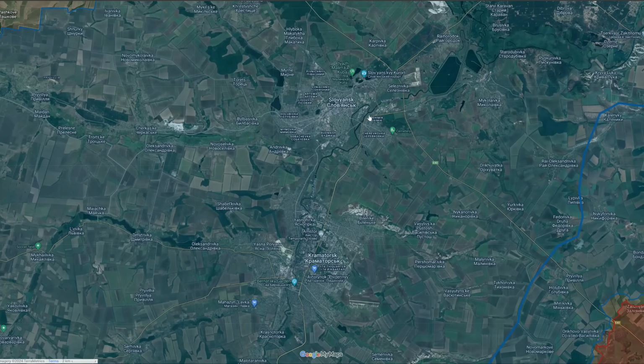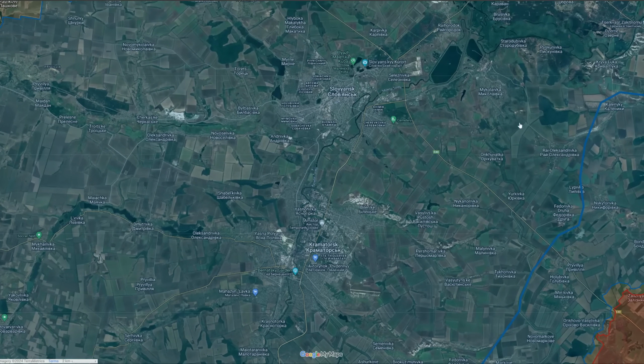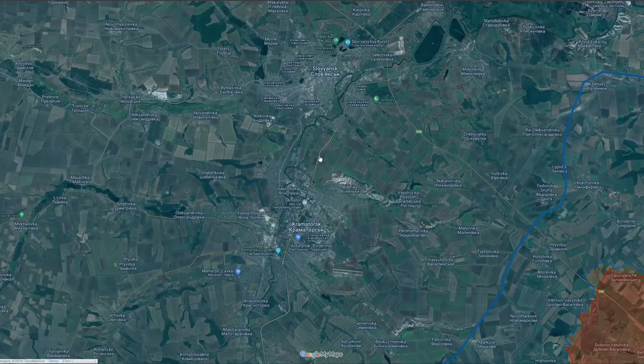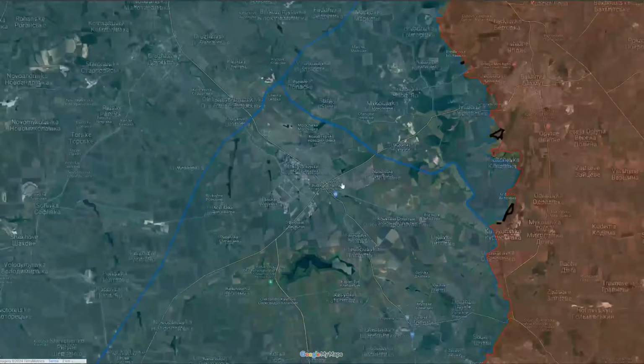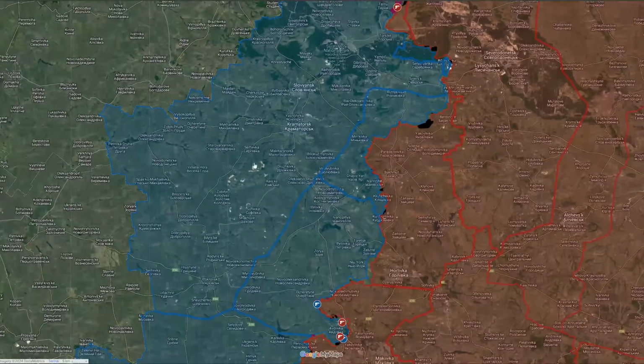At the same time, we have a river that goes through the eastern parts of Sloviansk and the western parts of Kramatorsk. So if the Russians attack from the east, they would have to attack Kramatorsk, and from the west, Sloviansk, subsequently attacking both at the same time. However, Konstantinivka is more isolated. It is more by itself. It is the weaker link of this defensive line.